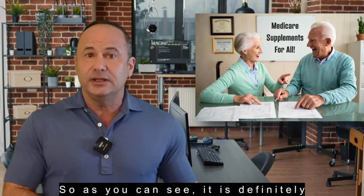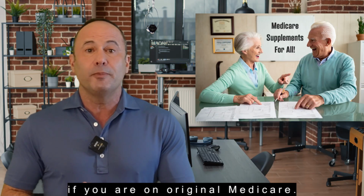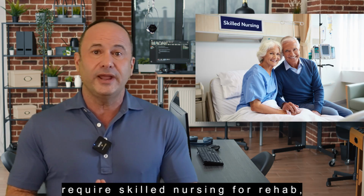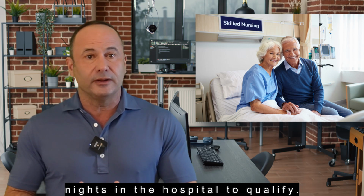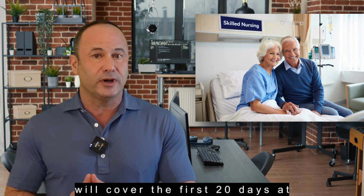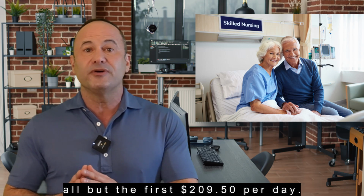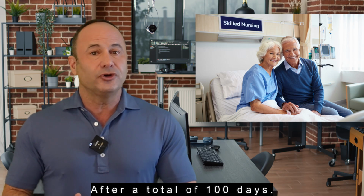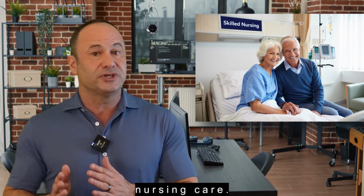So as you can see, it is definitely important to have a Medicare supplement plan if you are on original Medicare. Now, if you go into the hospital and then require skilled nursing for rehab, then you must first spend 3 consecutive nights in the hospital to qualify. For qualified skilled nursing, Medicare will cover the first 20 days at 100%. From days 21 to 100, Medicare will cover all but the first $209.50 per day. After a total of 100 days, Medicare will no longer pay for skilled nursing care.